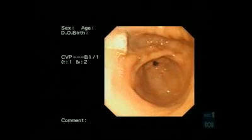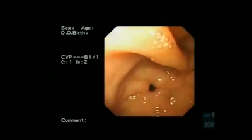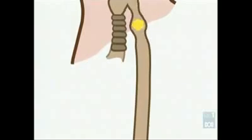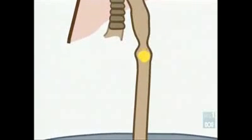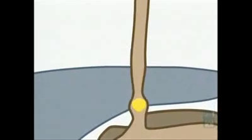When you swallow a mouthful of food, it's pushed down your throat into your esophagus. The esophagus leads from your mouth to your stomach. Muscles in the wall of the esophagus contract, pushing the food along. This process is called peristalsis. You can't feel this muscular contraction, but that doesn't mean it isn't happening.